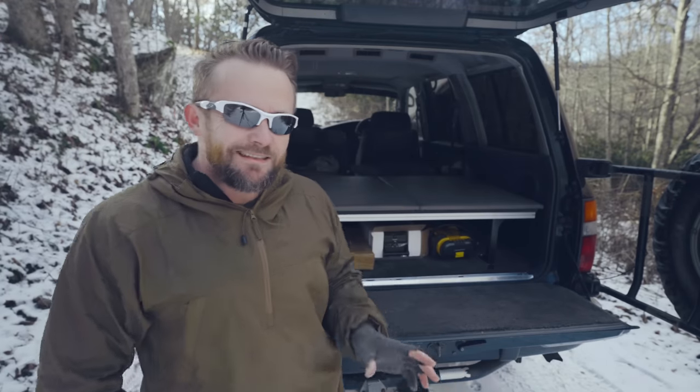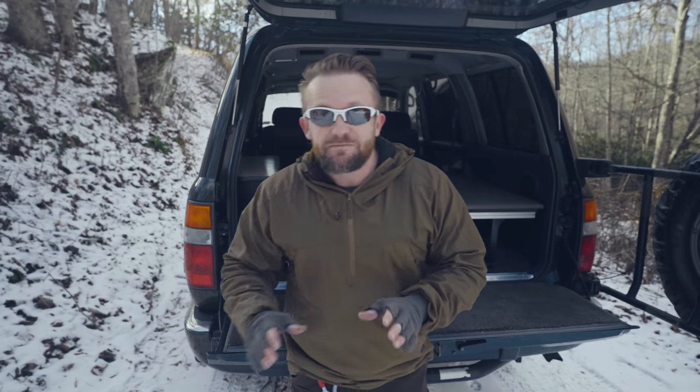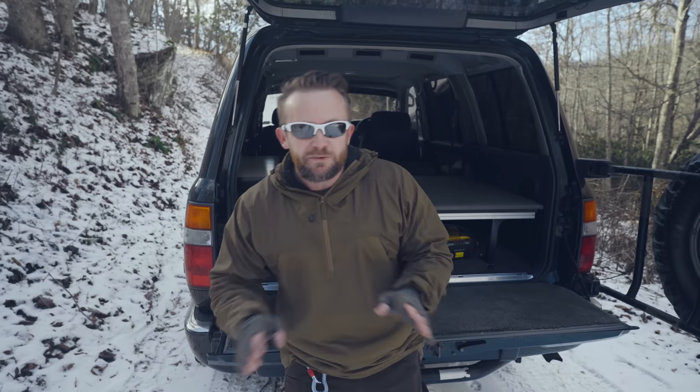Anyways, folks, it seems like there's something else I've done, but I can't think of it at the moment. It really doesn't matter. In the end, I have to say, I've been loving the Land Cruiser. I really, really do. This thing is so much fun to drive. It is so incredibly capable, too.